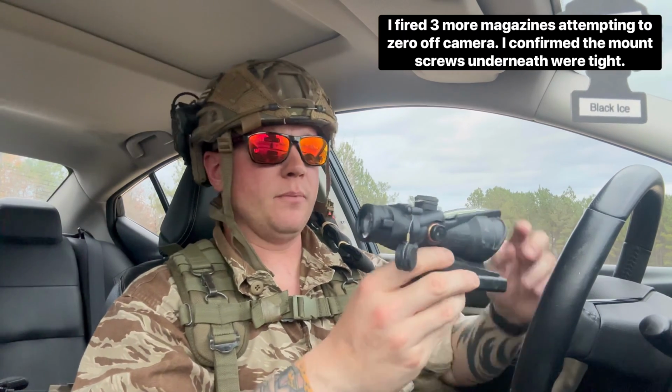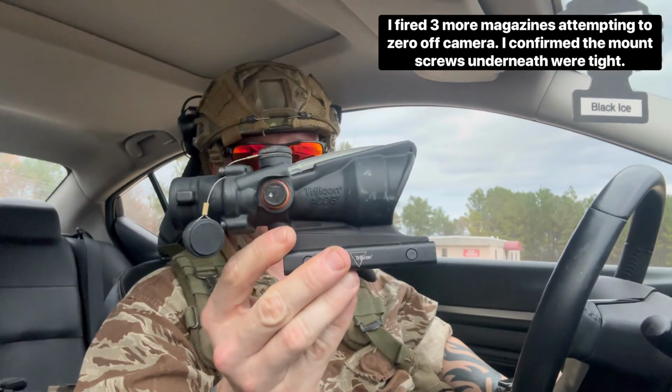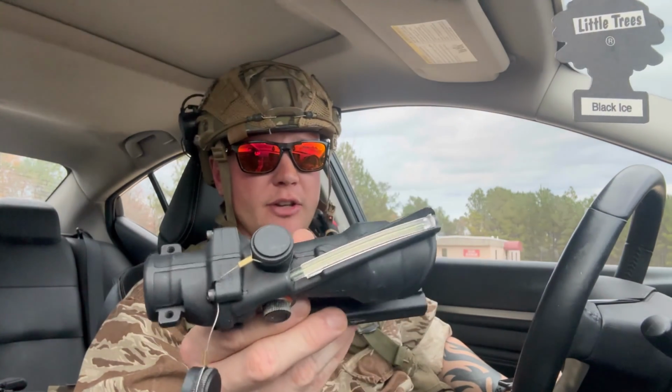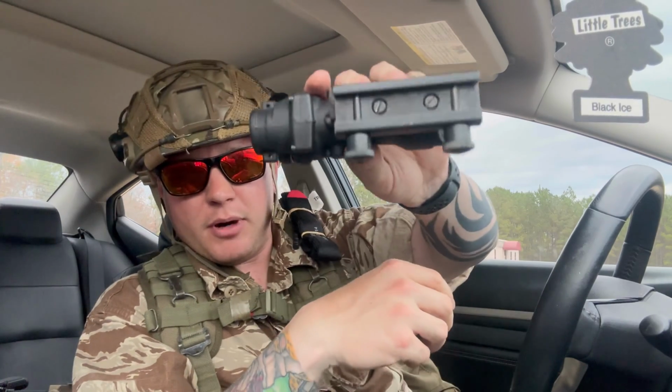Okay, guys, so the purpose of today's video is going to be to compare iron sights to this TA-31 ACOG, okay, from Trijicon. It's just your standard TA-31, 4 times magnification, okay, green chevron reticle. And we've encountered an issue, and before everyone goes down, yes, the bottom screws are tight, and yes, the mount was tight to the Picatinny, so neither of that is an issue. The optic itself was tightened down hand tight, as Trijicon says you're supposed to do, onto the Picatinny on the Daniel Defense rifle.